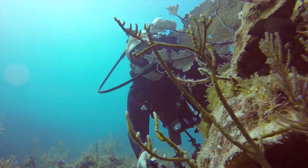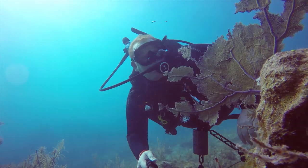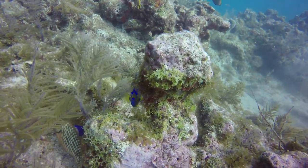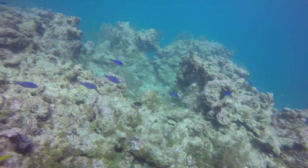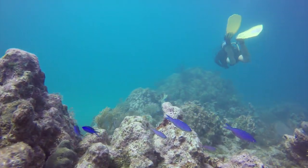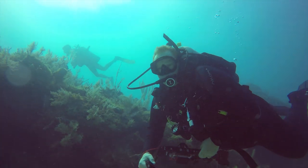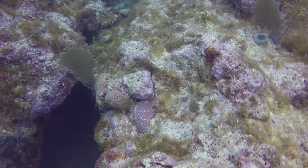Coral formations here in Key Largo are well known for their abundance of fish, from impressive schools of blue-striped grunts to the colorful queen angelfish. The U.S. government established the Florida Keys National Marine Sanctuary to protect the marine habitat. Preserving the reef is a top priority, and for good reason.